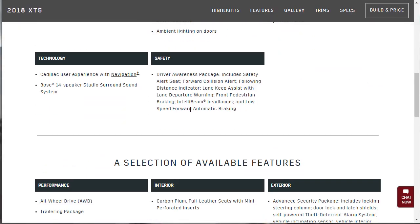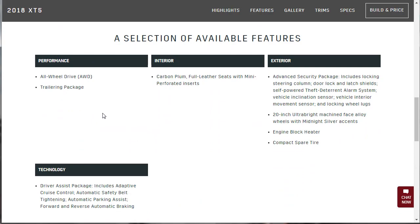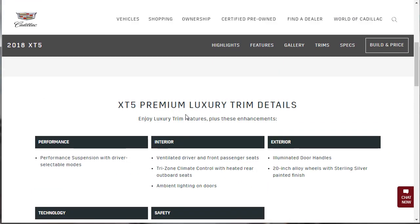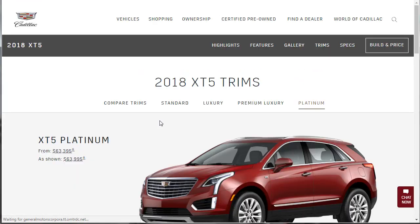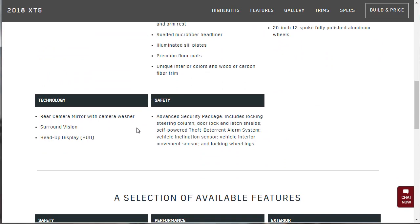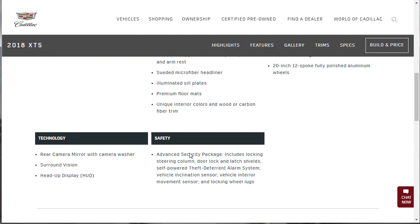Okay. The Bose 14 speaker. Yeah, this is the good one. Here's your available stuff that we can option it with. And like I said, we're going to take a look at all that. And then, of course, the Big Dog Platinum comes with everything except for very few things, right? The driver assist package, right? I'm not towing anything with my Platinum XT5.